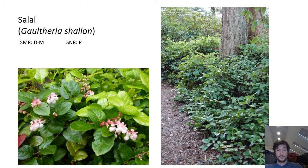Yeah, so Salal, anyone that has gone for a hike in the lower mainland of BC will get to know their Salal well, because this forms these big thickets right alongside trails, and especially if you go to a place like Lighthouse Park, you find the Salal growing right alongside the trails there, and it really forms these big tangles, and sometimes you have to do a little bit of bush bashing to get through your Salal. But this one likes slightly drier to medium soil moisture regimes. So yeah, you find it in these drier forests.